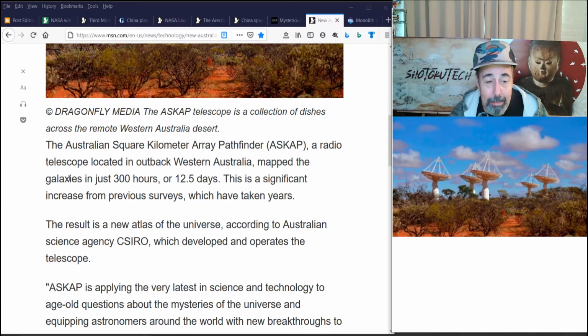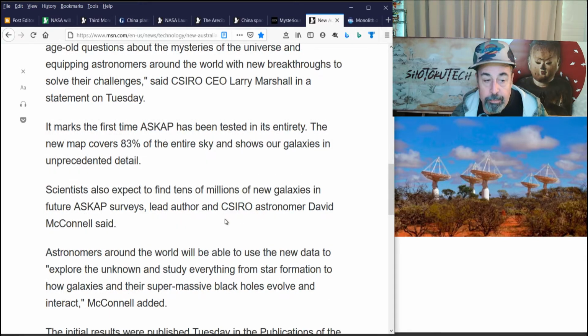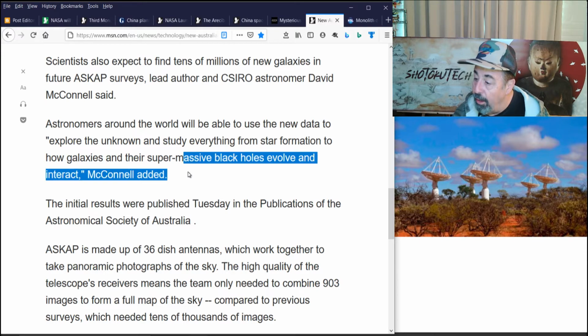They mapped these 3 million galaxies in just 300 hours, or 12.5 days. This is a significant increase from previous surveys, which have taken years. This is the very latest in science and technology, answering age-old questions about the mysteries of the universe. And it's giving astronomers around the world new breakthroughs to solve their challenges. Scientists also expect to find tens of millions of new galaxies in the future. Astronomers around the world will be able to use the new data to explore the unknown and study everything from star formation to how galaxies and their supermassive black holes evolve and interact.